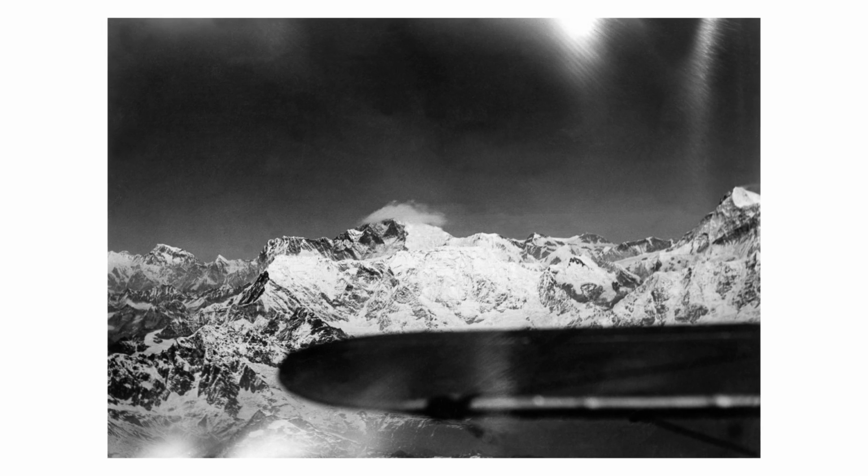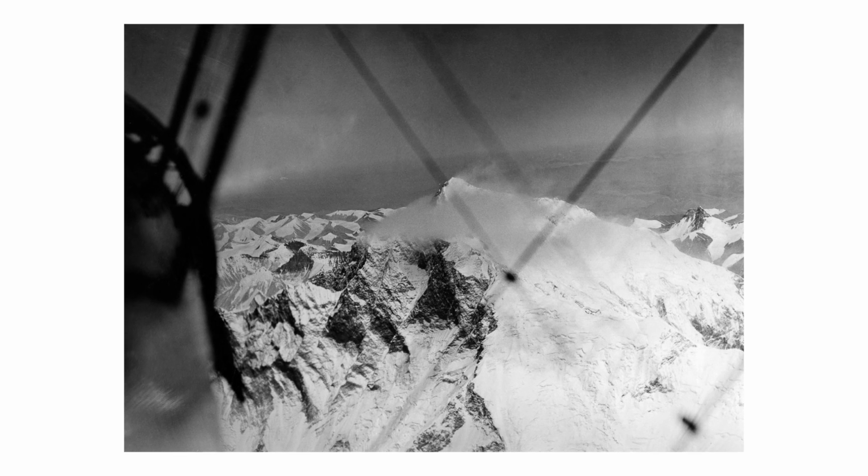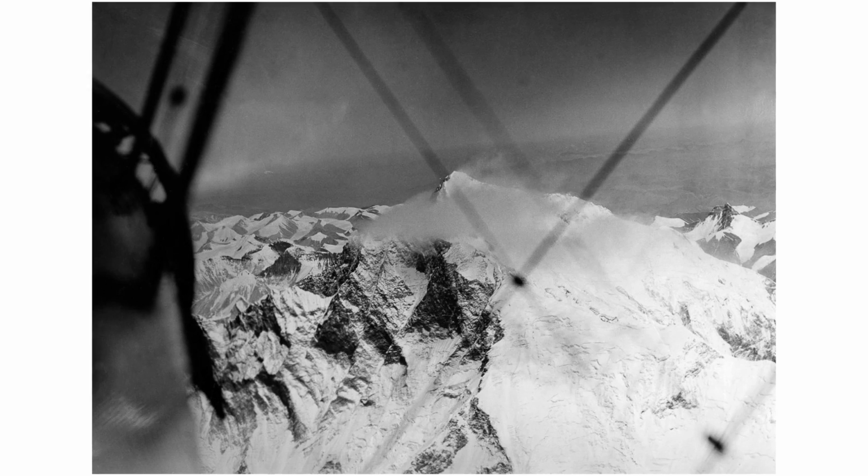What's crazy about that is this is just people in biplanes. There's nothing enclosed around them. They are just out. They are just up in the air in a plane flying over Mount Everest. And I see biplanes fly over me now every once in a while, and I'm like, wow, I would never go in those. Those are so unsafe. Can you imagine going over Mount Everest in one of those? That is insane.